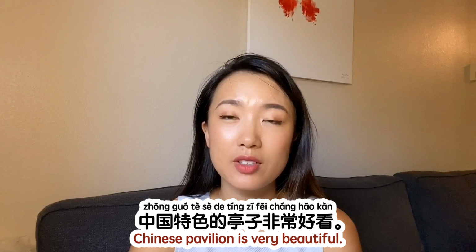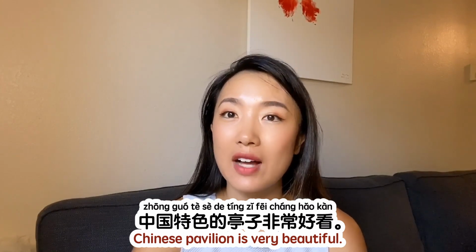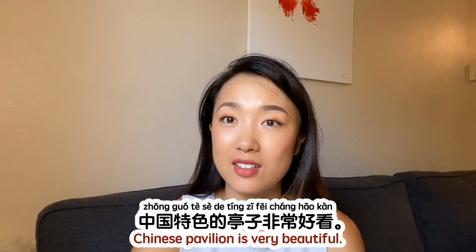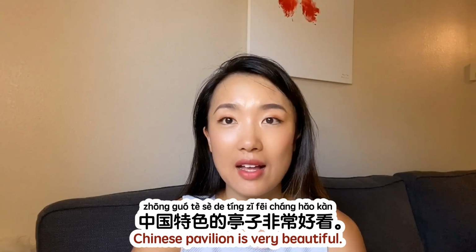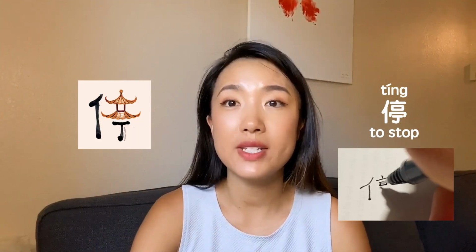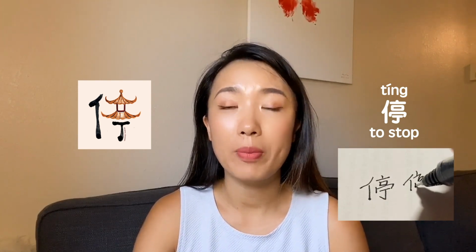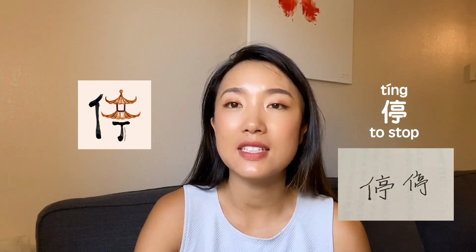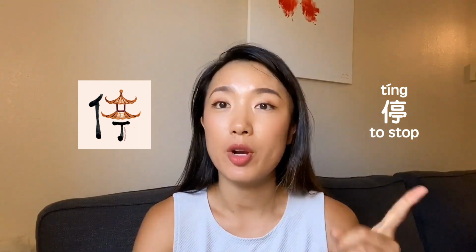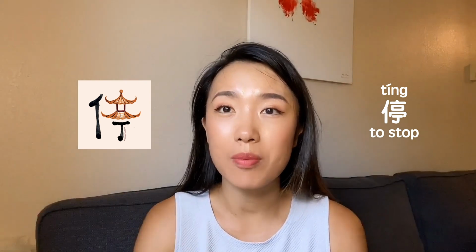For example, 中国特色的亭子非常好看。Then let's get into the character 停. 亻 is 单人旁, which means person, people. Characters with 单人旁 are all person related. So for this character, a person with a pavilion, it means to stop.